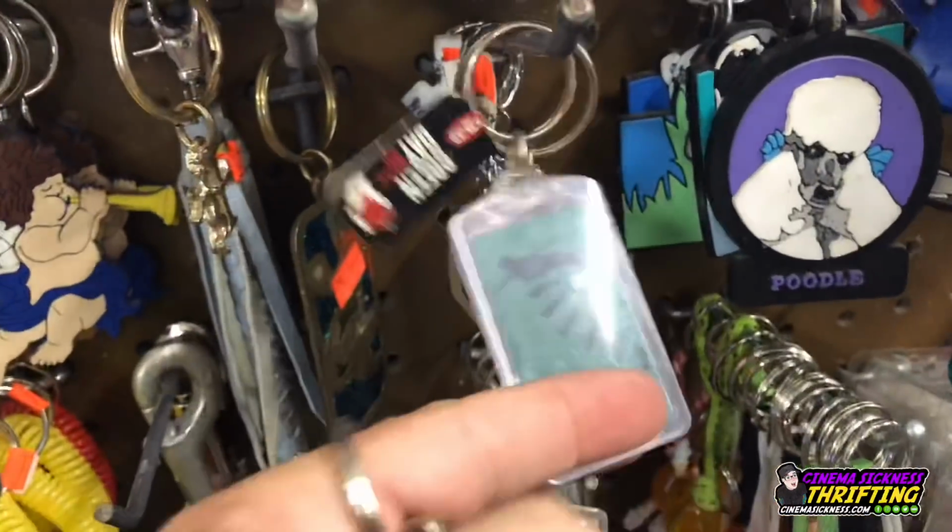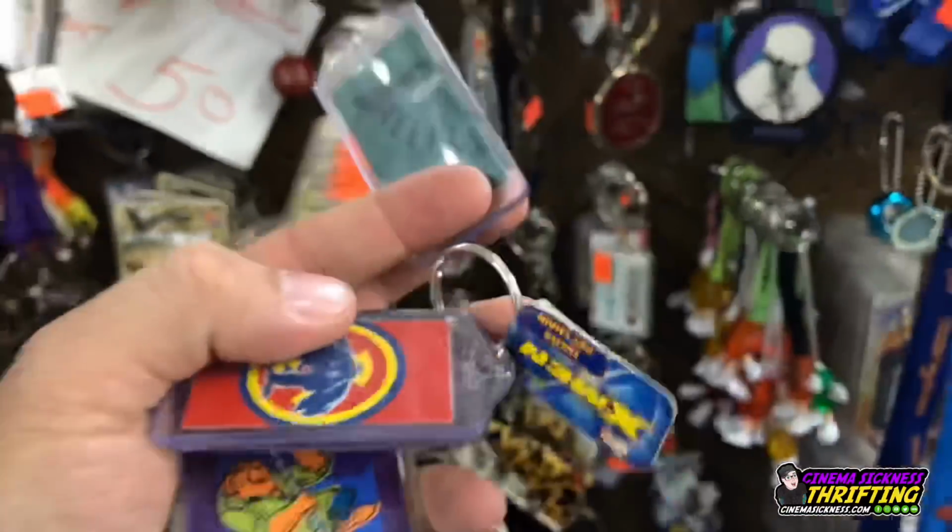And ooh, Green Day, and these all have their tags and everything. So, yeah, 50 cents. Buying these for the store. I almost completely missed over these. In fact, I believe I actually walked past these earlier.